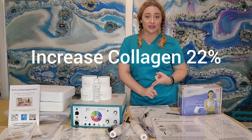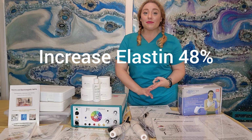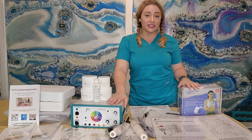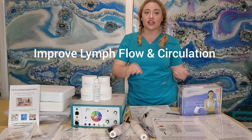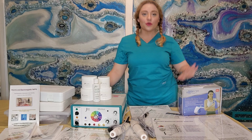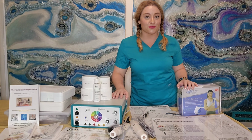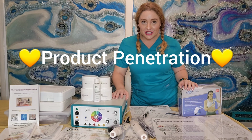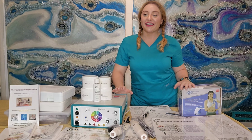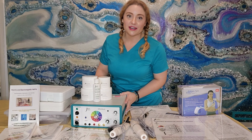Increasing collagen by 22%, increasing elastin by 48%, doubling the length of the elastin fibers, increasing lymph flow, increasing circulation, all with water. This device and water. Of course, if you're going to be using incredible products, this also helps with product penetration, but literally all you need is water. The better products you have, this is going to help them work even better.